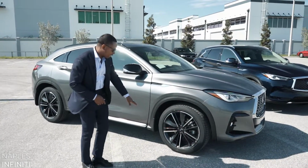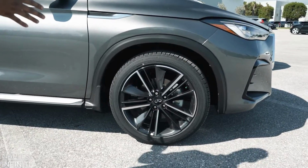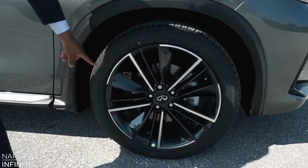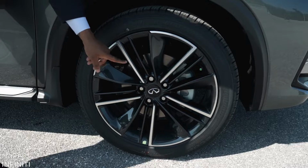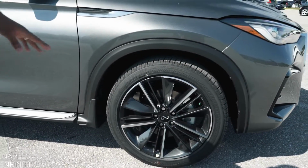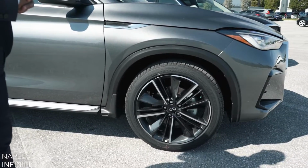This vehicle does have the 19-inch wheels on it. That's standard for all the QX55s. I love this wheel design. It's got the graphite panels on the inside with a little bit of the silver streak throughout, and I think it's really, really attractive. You'll notice these center caps, the Infiniti center caps, are that lighter silver as well.